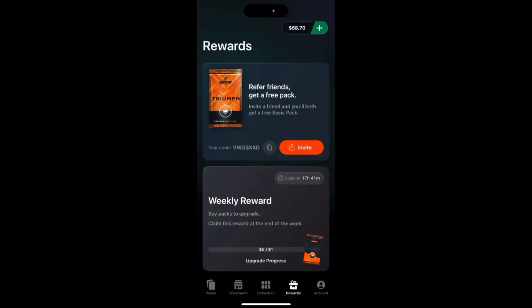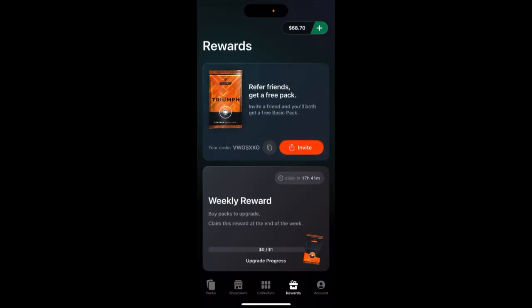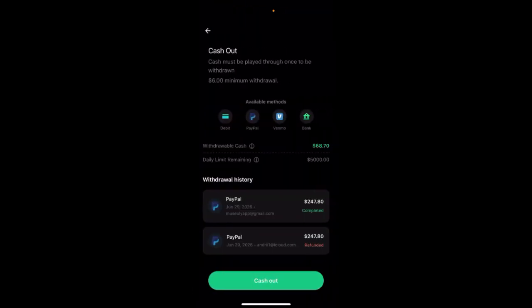You share it with friends, and for every friend who signs up with your code, as you did with mine, you're getting a free pack. And a free pack again can be worth up to $100. So this way I already collected like $247 and then another $68. And then you can just go and tap cash out.